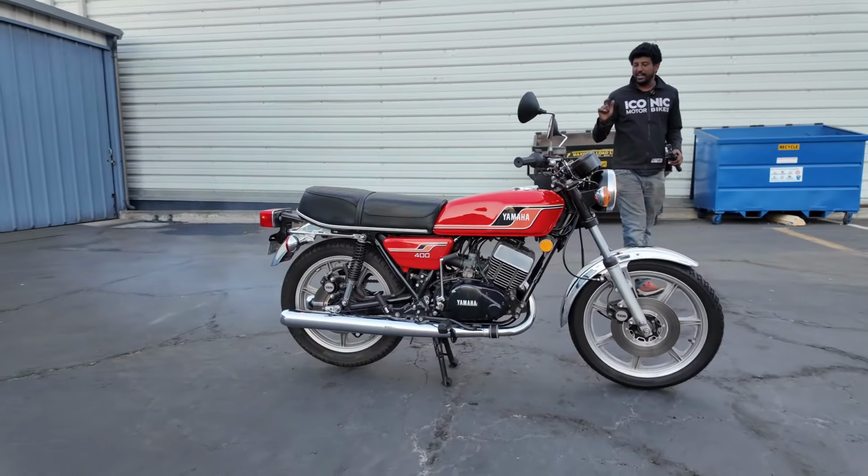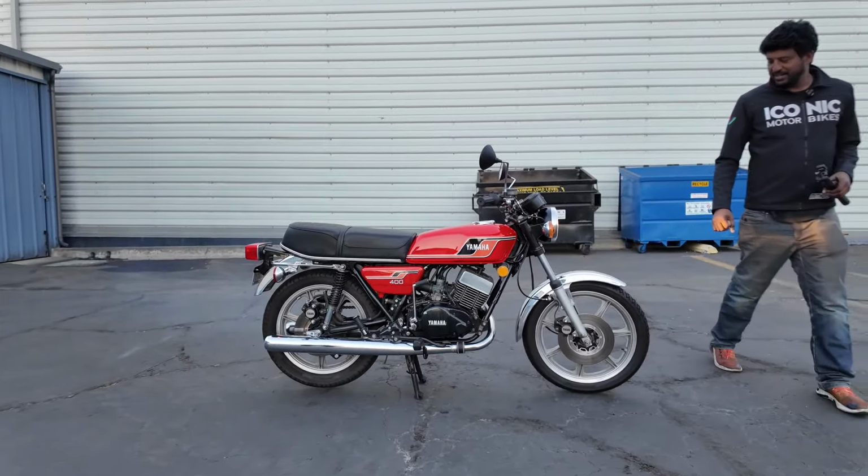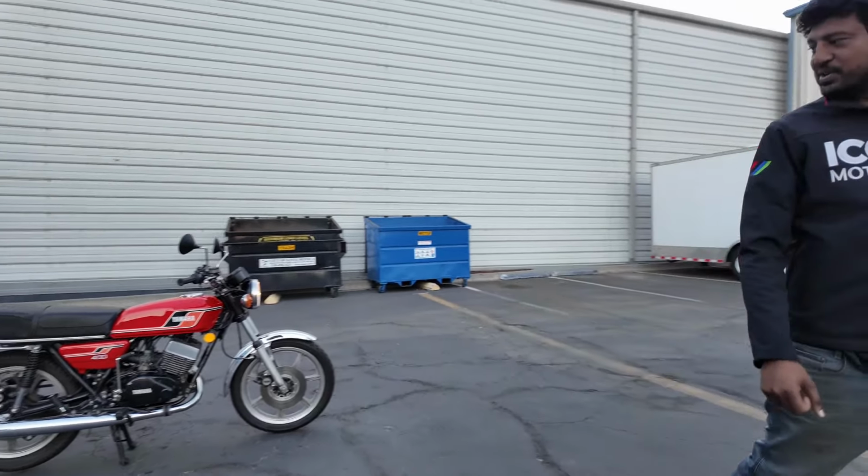Yeah, 1977 Yamaha RD400. I love that paint job on that. Cool bike. So we'll see that up very soon.